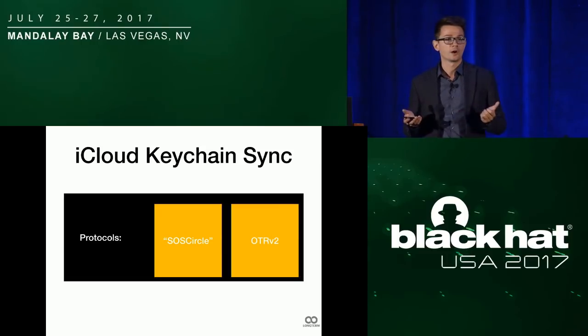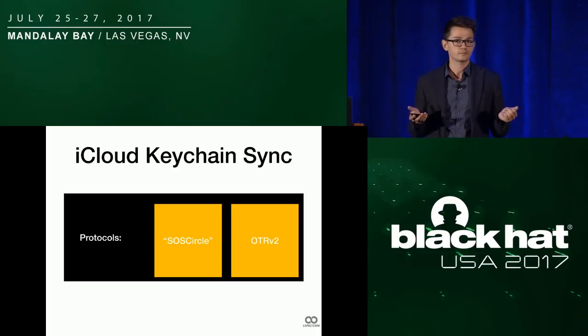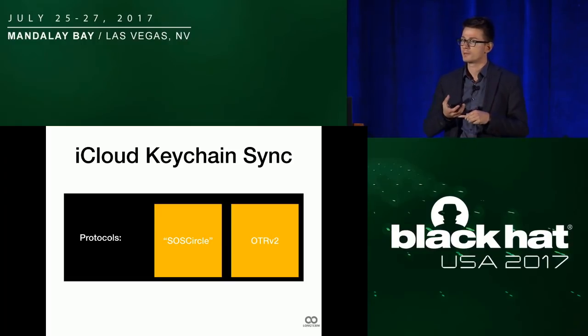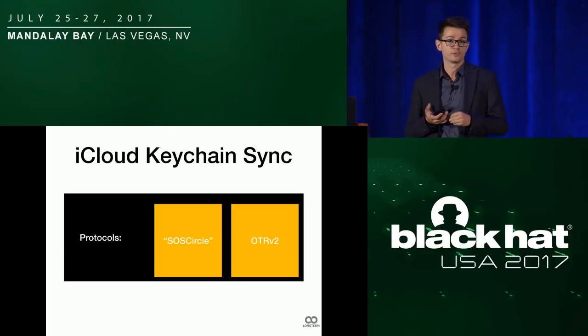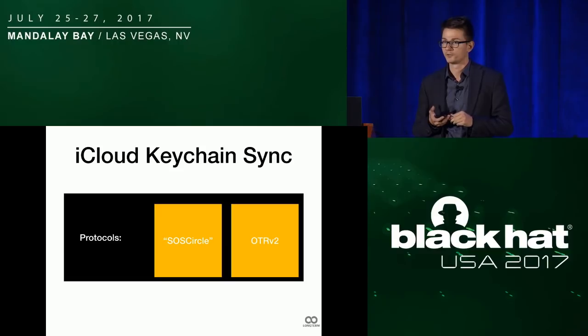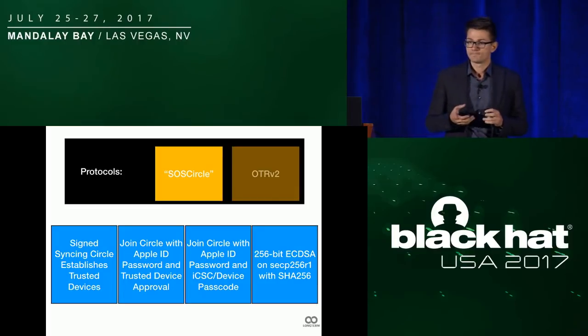And then there's OTR. Anyone here heard of OTR before, off the record? Do you guys know it was in iCloud Keychain Sync? So this wasn't very well documented in the white paper. There's no occurrences of OTR. And we reached out to Ian Goldberg, and I think he was quite happy to see it was there, but he also didn't know it was there. So it's open source code, but as far as we know, we're the first ones talking about this. So the protocol's still a little bit underexplored, I would say, for researchers. And let's talk about the circle part.